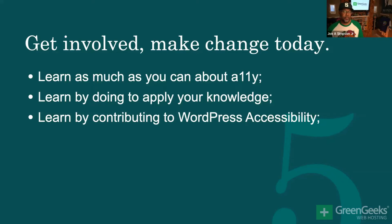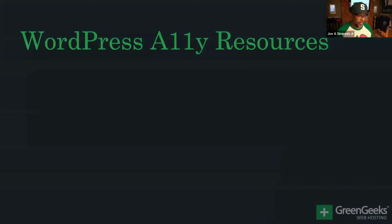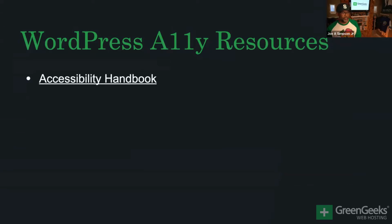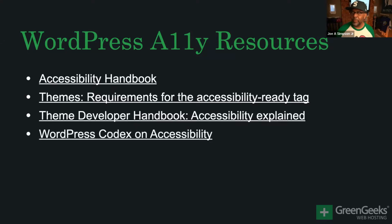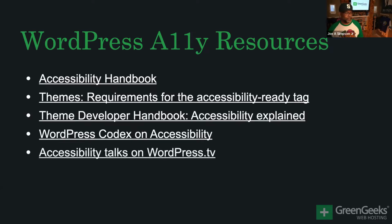The WordPress accessibility team meets on Fridays on the Slack channel. I'll share some information about that soon as well. Here are some resources for WordPress accessibility: the accessibility handbook, theme requirements, the developer's handbook. Again, these are the things that will tell you what it takes if you're interested in building themes, for example. That was one thing I mentioned. I want to learn how to build a theme, but now we're shifting to blocks, so I have to relearn what I thought I knew so I can try to build a theme. But that's sort of on my bucket list. So these options are for people that want to do that.